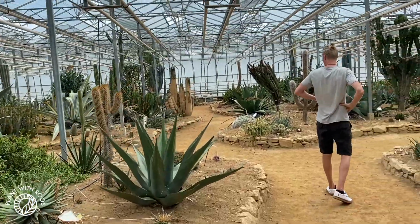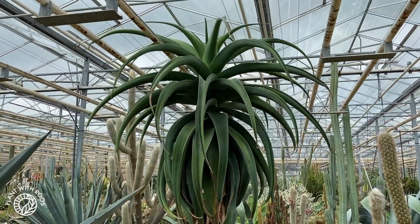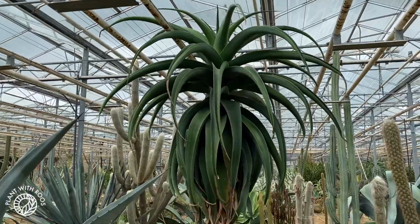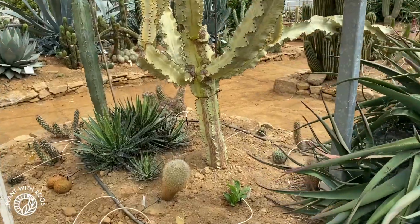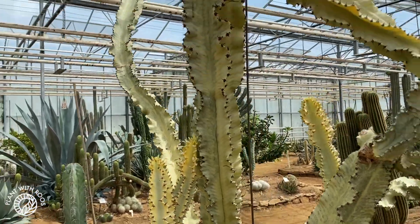Look how big this place is. Here's an agave or something, super high up on a stem. Doesn't that just look so tropical? Here's that ghost one from the other side. Also looking very cool.